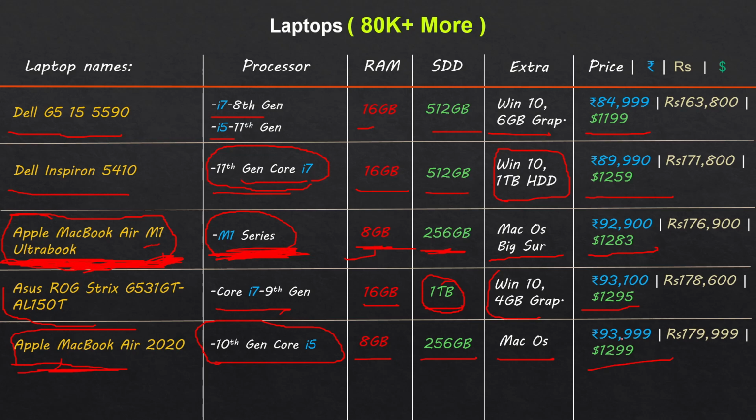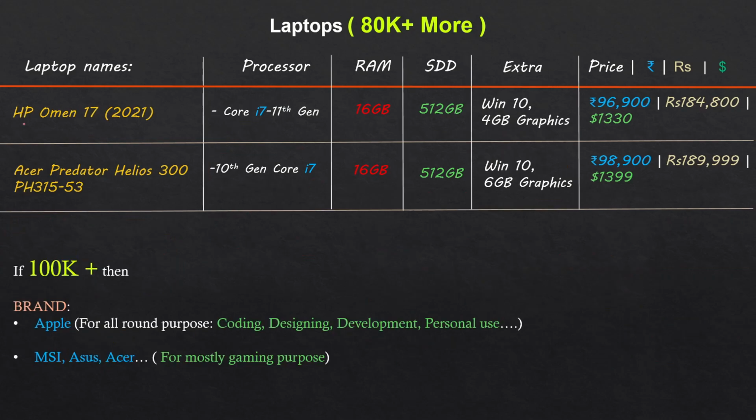Okay, so here we have two more laptops for 80k plus. HP Omen 17, a 2021 laptop that has recently come out on the market, with a core i7 of 11th generation, RAM 16 GB, 512 GB SSD with 4 GB of graphics, and comes at a price of 96,900 rupees. So I would recommend not going for this.